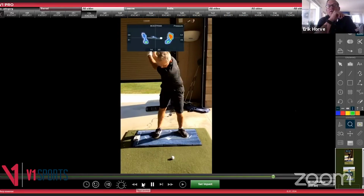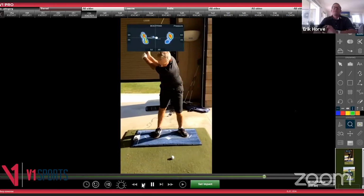A lot of coaches want their players to move excessively to the right in terms of pressure. 80% maybe is the number that everybody throws around, but the longer the golf club is, the more pressure you'll start to see move to the right. With irons, I like to see between 60 and 70. With a driver, which you'll see on I believe the power trace, we may see 80, 85. I've seen Jason Day at 95% to the lead side.